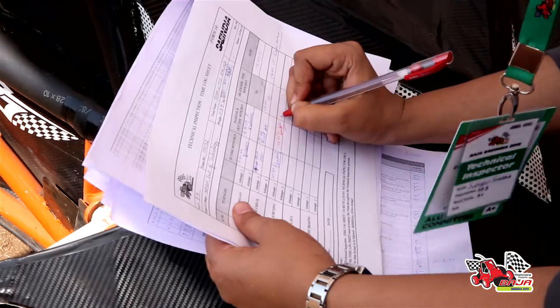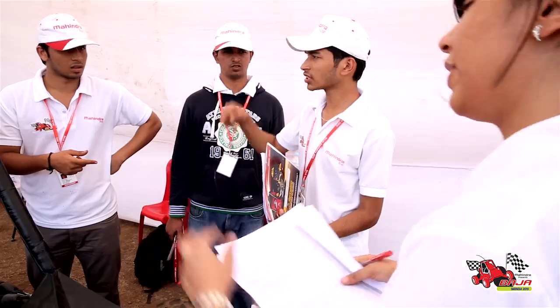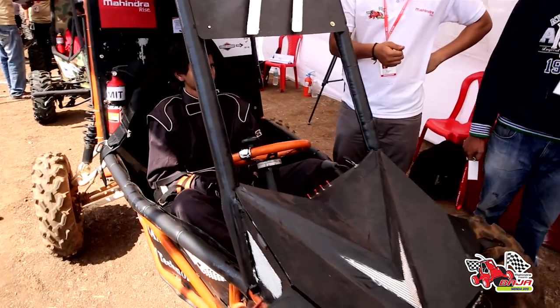For the endurance car, we need to validate the car, whatever the students have fabricated, whether it's worth running on the endurance track or not. So we need to check each and every point of the roll cage, of the subsystems, engine, safety. All these points we need to check so that there should not be any harm to the driver before it goes to the endurance track.